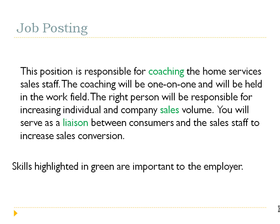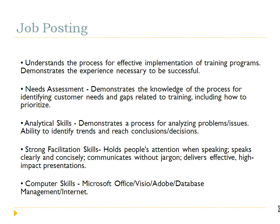Here's another one. See if you can pick out the key words that the employer is looking for. Got it? This employer is looking for someone with training skills, needs assessment skills, analytical skills, and computer skills. Also facilitation skills. You may have all those skills even though you haven't worked in the field that this job is posted in. So don't sell yourself short with a chronological resume that may make you look unqualified when you have all those skills. Just use the functional resume.